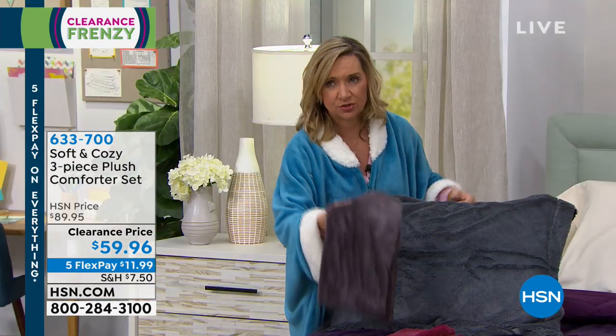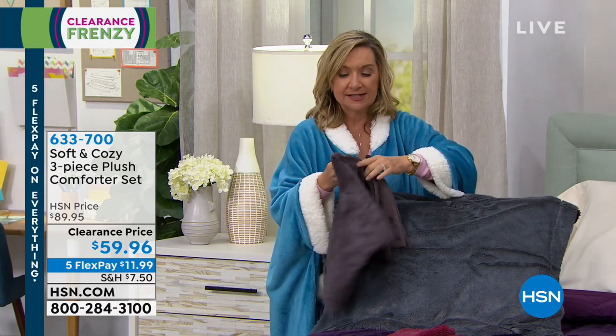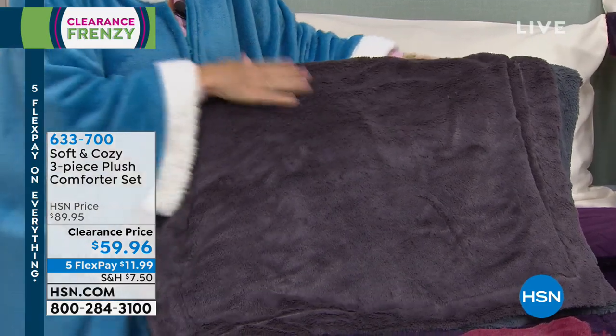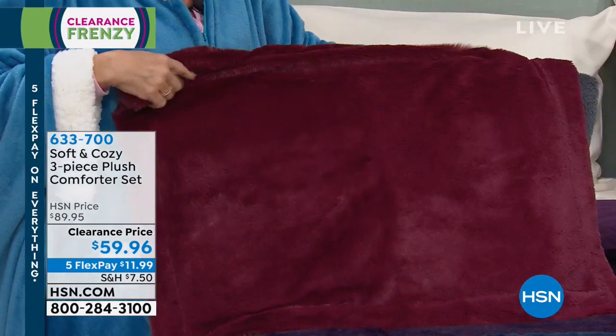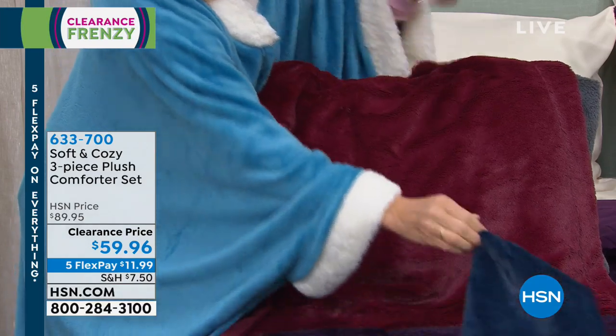Remember, it's very textural, very cozy and comfortable. I love that you don't have to layer a lot of pieces on your bed because your comforter is so warm and cozy and soft. This is that taupe. It's really nice, neutral as well. And then if you want color, the wine. Wow. Look at all that texture. And I love this blue.